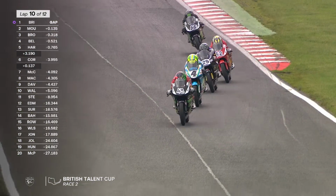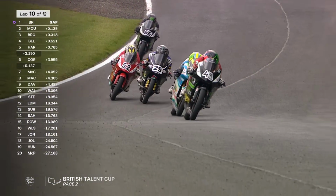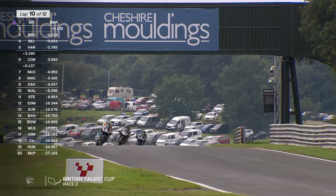Yeah, it's such a shame. I had high hopes for Rhys Stevenson this year. Unfortunately, the technical yesterday, he's way down there. Where is he now? He's in 11th, so still in the points.